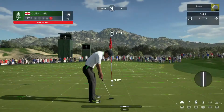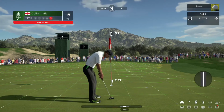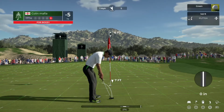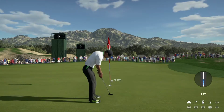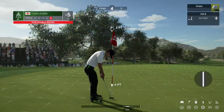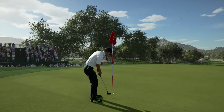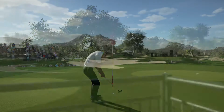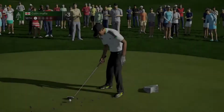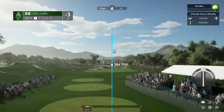Bogey putt coming up here. Nice stroke. Ooh. Why did it do that? Well, that's disappointing. This putt's for double. Well, that hole's behind us. More to play. And unfortunately heading in the wrong direction on the leaderboard after that hole.